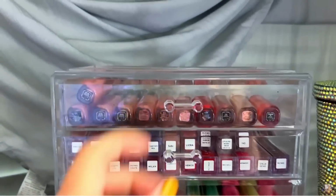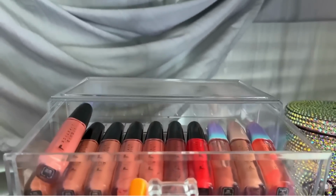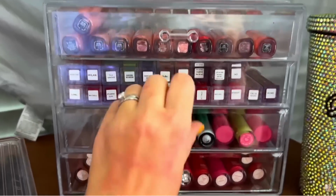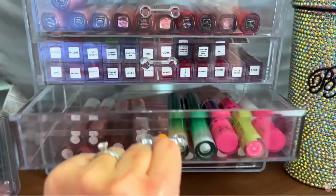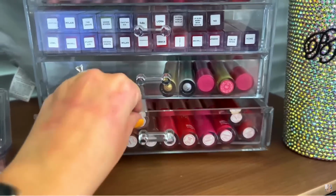And then over here, we have my Laura Lee Los Angeles drawer. So this is where Laura Lee Los Angeles is at. Then we do have all of my Ofra products, followed by a little bit of Glam Light and the Jeffree Star. And this is all of my Jean-Luc Cosmetics drawer right here.